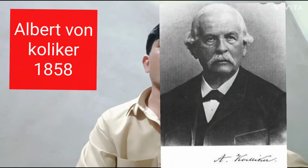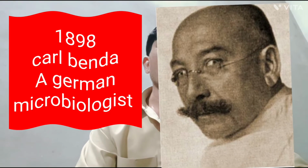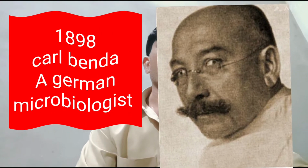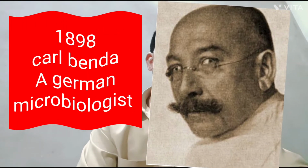Historically, in 1858, Albert von Kolliker discovered mitochondria and named them bioblasts. Later, in the year 1898, another scientist named Carl Benda named it mitochondria, because when he saw this structure for the first time under the microscope, it looked like a small thread in the cytoplasm. As it looked like a thread, he named it mitochondria, because the word mito means thread.